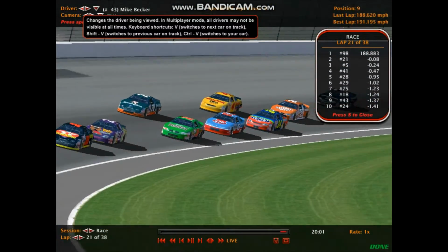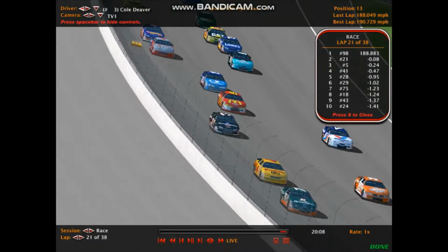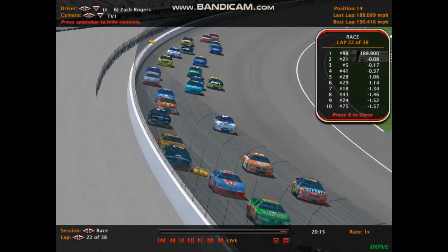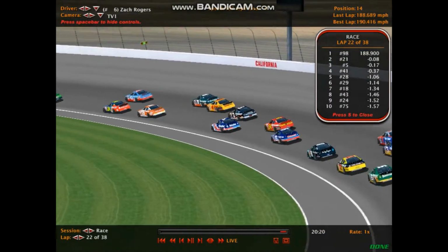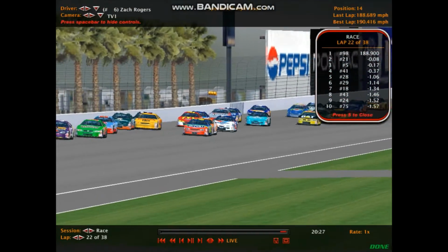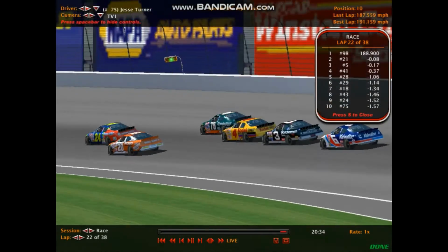Becker down the inside. Charles Sanford's in there. Pole sitter Joshua Osborne in that bunch as well, in that 20 machine. And here comes number 6, Zach Rogers, trying to sneak his way through the field. Rogers was clocked 14th the last time by, trying to take the 13th position away from Beaver, and trying to bring Jessica Shelton and Alex Miller with him. And Josh was saying, no, I don't want to follow Joshua. I don't want to follow Charles, I should say.